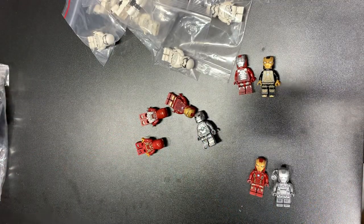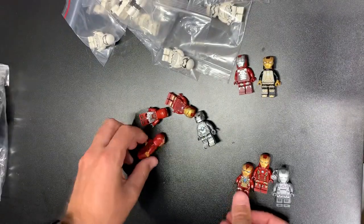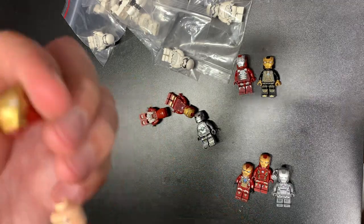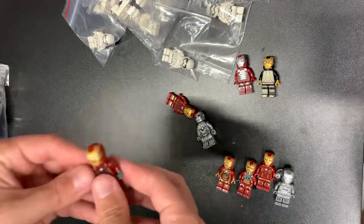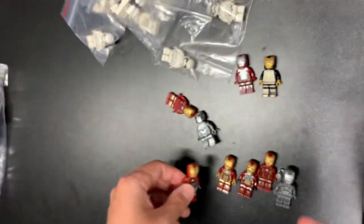Heartbreaker. Let's see if this guy's cracked. This guy's okay. Wrong head, but we have plenty of Tony Stark heads. That one's not super unique. Any of the Iron Mans that aren't cracked, that's ting. That guy's got a clone head, which is interesting as well. There's a regular Tony Stark head. All right. Iron Mans.